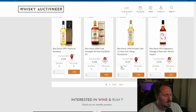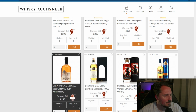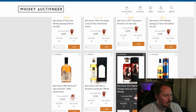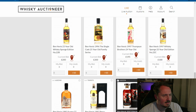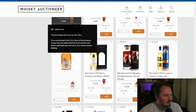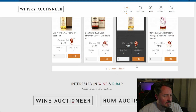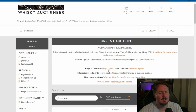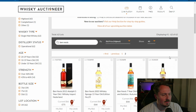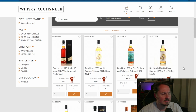Let's jump down. These ones always went well. These just looked great. The Samurai. Yeah, you're 200 plus for that 1996 15-year-old. There was a great Ben Nevis that Charlton Whisky released, and I kicked myself for not getting a bottle of it. It was fantastic when I tried it. Absolutely fantastic.